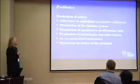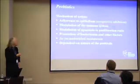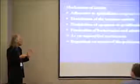In terms of the mechanism of action of probiotics, most of them will work by simple adherence to the epithelium and simply competing out the enteric pathogens. It's simply a game of numbers, basically. They can also modulate the mucosal immune system, modulate the apoptosis and proliferation ratio, basically altering cell birth and cell death, and also, as I mentioned before, produce bacteriocins and other factors. There are also some mechanisms which are starting to be indicated now, which have yet to be proven. So it's really a complex situation, and it depends on the nature of the probiotic.